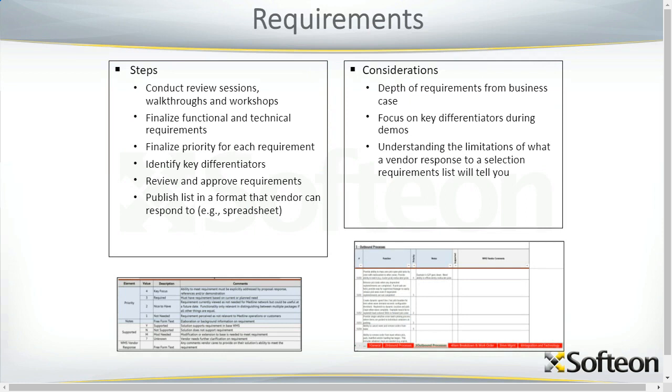Okay. So the next element, requirements. The step to develop requirements typically starts out with internal review sessions, walkthroughs, and workshops, both functional and technical. Functional is start with receiving and work your way all the way through to outbound shipping. You take the results of these sessions and you compile them as a list of functional and technical requirements. You review, prioritize, and finalize those requirements.